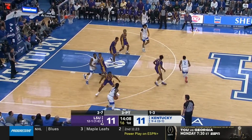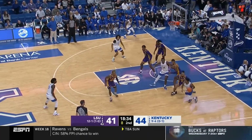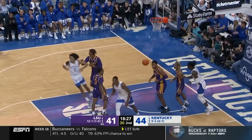11-11, 14 to go in the first half. LSU's not going to ice that side ball screen, and Cal's going to try to go to that empty corner pick and roll. It works really well, Robbie. The next couple of years. You're going to see a team that values the basketball. They fight their tail off defensively, and they're solid at sound.